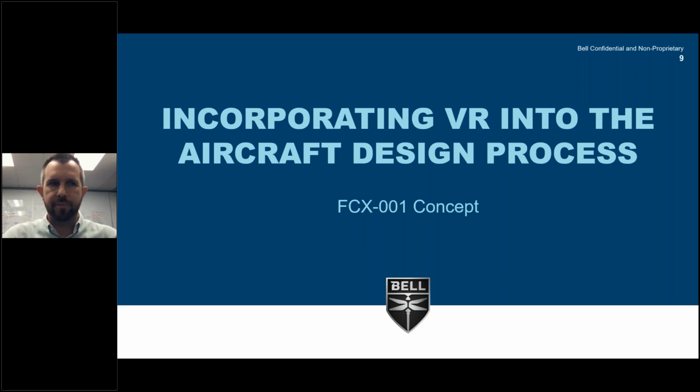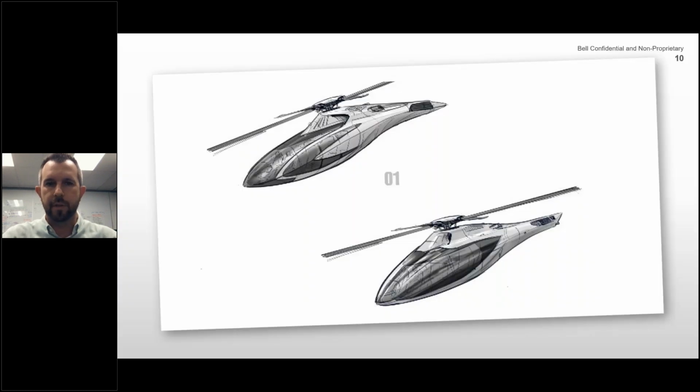The aircraft industry isn't really used to these very public concept design pieces like we did back in 2017 with the FCX1 concept. And since then, we've done it the last 2 years, and this was the third year really, with the Bell Nexus air taxi aircraft. So where our groups come in, and it's really a collaboration between engineering and creative, is still, just like Jim said, we start with sketches.